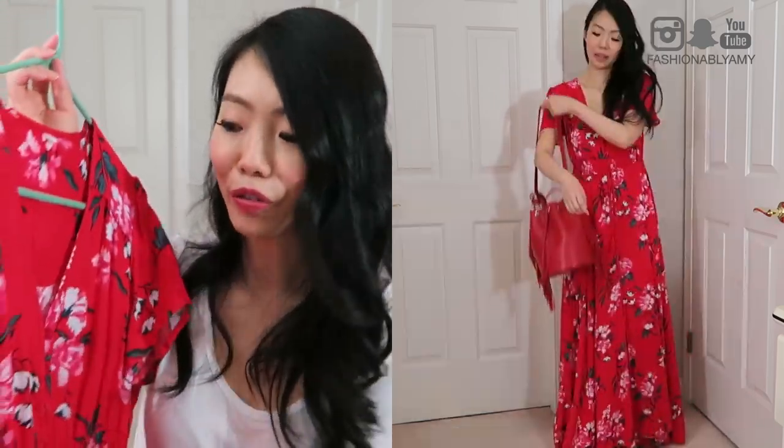I'm 5'4", by the way, for reference, and this one is pretty long. I can wear my usual 2.5-inch heels and it will kind of brush the floor a little bit. So it is almost slightly too long for me, but I can still pull it off. And it's just a beautiful red dress for the summer. I've just been really into red, as you can see in the video. There's also a couple red bags to show you. So yeah, this is a beautiful dress and very summery, very spring.